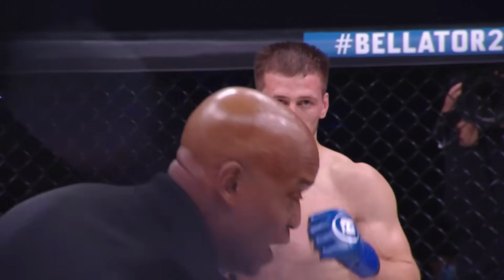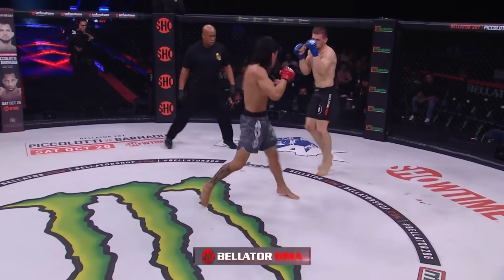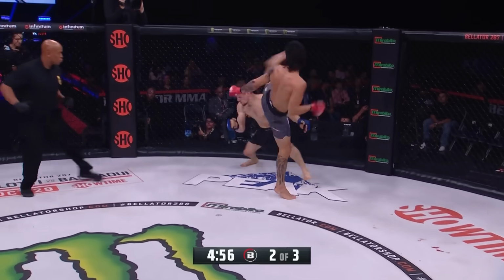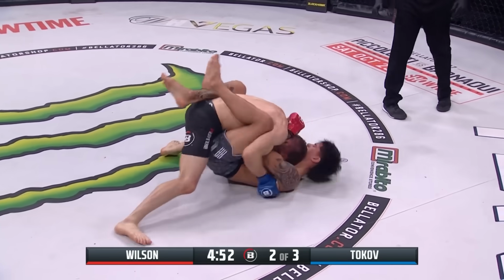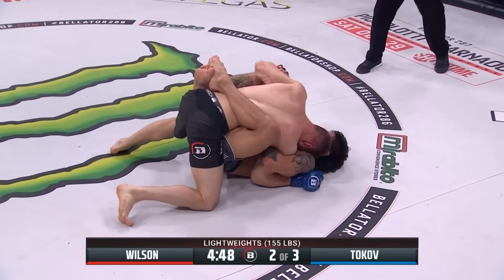All right, guys, second round. Fight's on. The bell and round number 2, and immediately Wilson goes to the body with the kick and trying to put pressure on Tokov early. And Tokov ducks underneath the kick and immediately gets the takedown, but it's Wilson again looking for a limb as soon as he hits the ground.